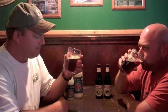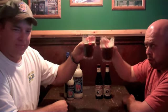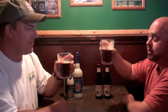Wow. This would be a great beer to pair with desserts or strong flavored cheeses. Fish. Yeah, fish. Or even those famous Belgian pommes frites. That's good. I could drink those all night. Absolutely. Or as they say in Belgium, op gezondheid. What he said.